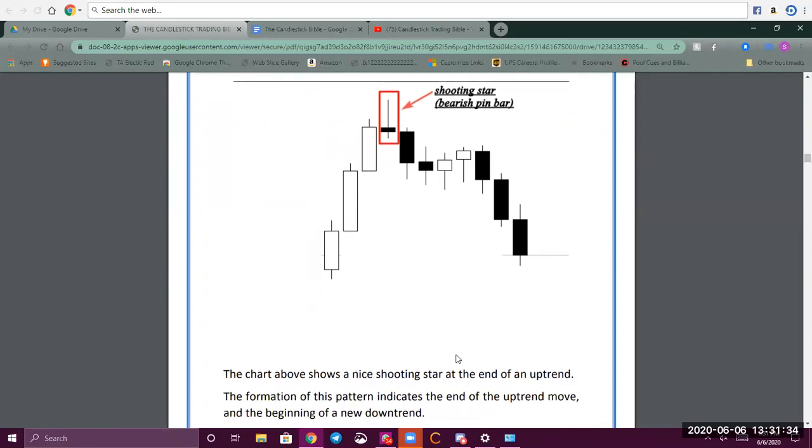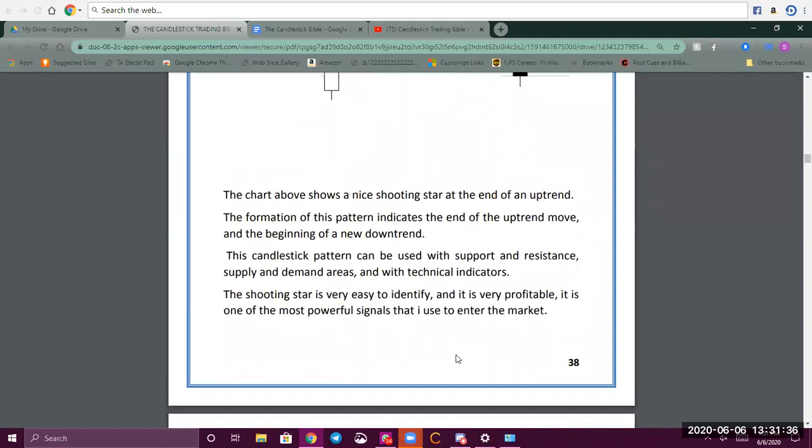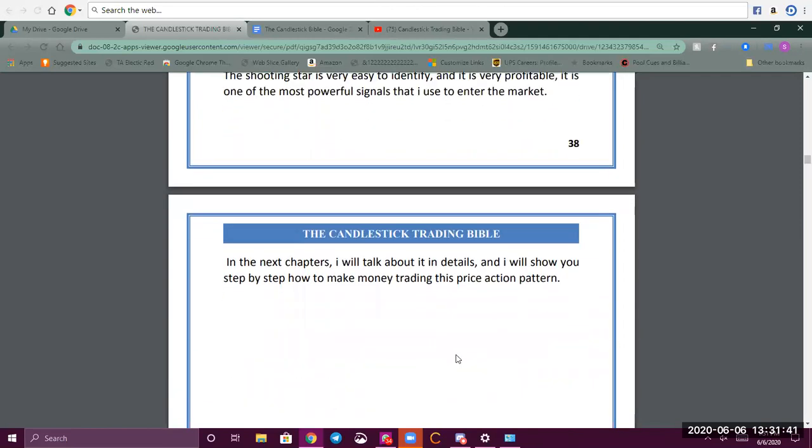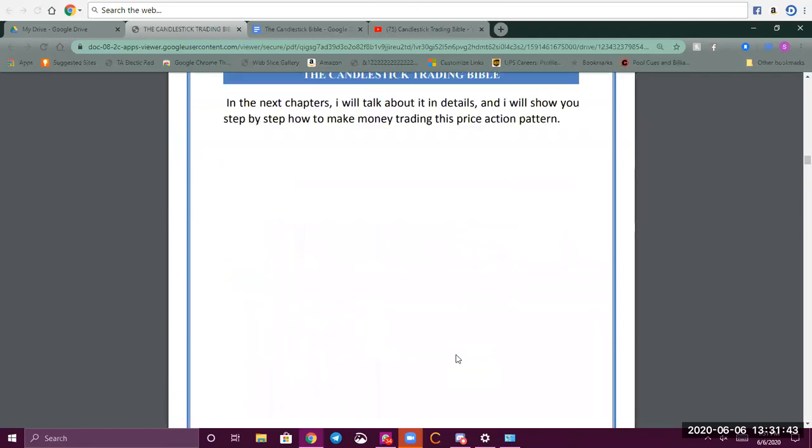Candlestick patterns are the main basis of price action. So you don't enter a trade without any price action. Simple as that. And you always want at least 3 confirmations. In the next chapters, I will talk about, okay, yeah, we'll do that.